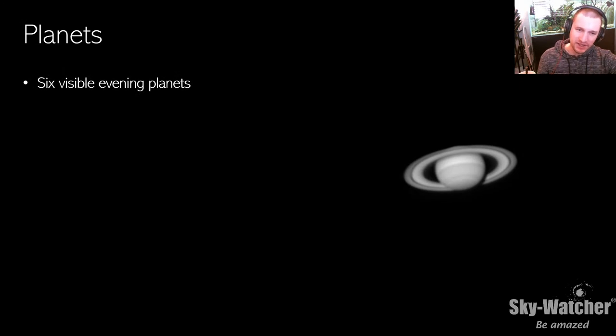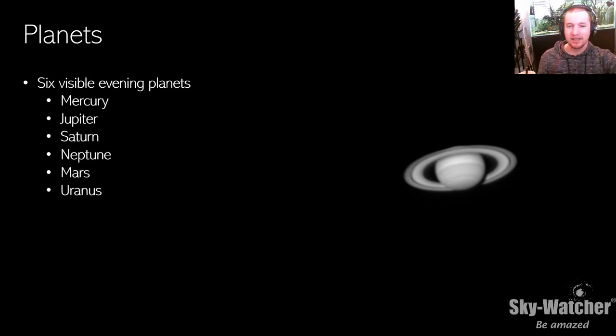So we have six visible planets right now in the evening. Mercury has joined our collection of planets in the west over the month. It's actually going to start rising. But we have Mercury, Jupiter, Saturn, Neptune, Mars, and Uranus in the evening sky. And you can catch Venus in the early morning skies, real bright. But right now we're just doing the evening.